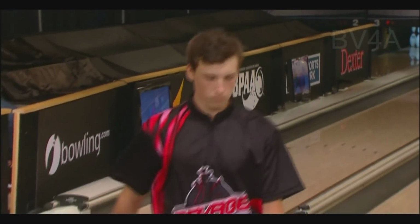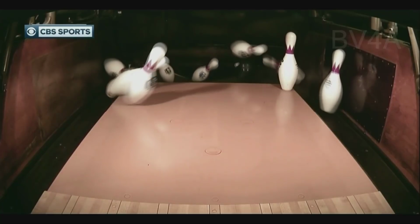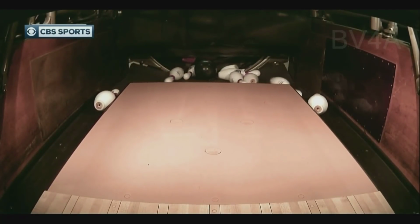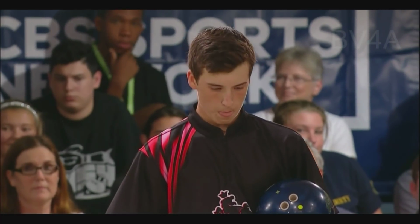Pin action off the 10-pin side right there. Watch the pins here. Head pin off the side wall, the left side, kicks off, rolls back, takes out the 10 pin. That's how much power these gentlemen are able to create. Rev rating, ball speed.